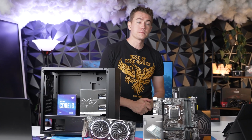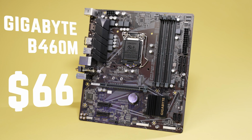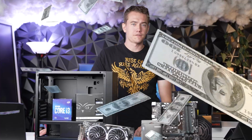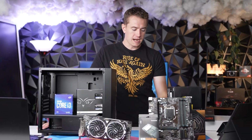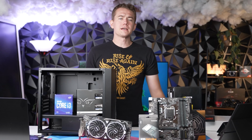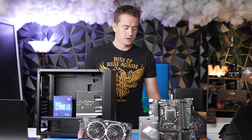It's going into a refurbished motherboard from Newegg, the Gigabyte B460M, which we picked up for $66. We also have 16 gigs of RAM. It's the Oloy DDR4 3200 megahertz, only costs us $53. RAM is at a great cheap price point right now. Powering everything, a $45 power supply, the EVGA 600BR. It actually might be a little bit bigger than what we need for this PC build, but at $45 it's kind of hard to go wrong.